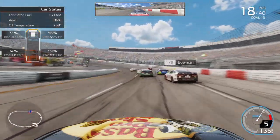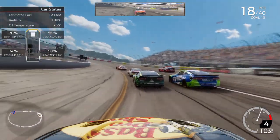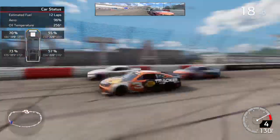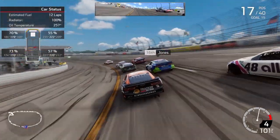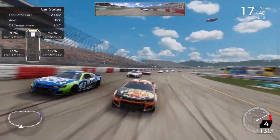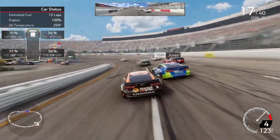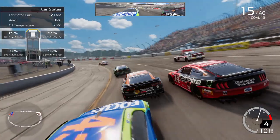Up to 18th. Here comes Suarez with a run back. Block that off. Now we're going to sneak inside of the 48 of Bowman. And Bowman's kind of been struggling here lately. He had a great start to the season, and he's struggled these last couple weeks. He's fallen from second. He's fallen to third in the point standings, and he was in second for a while. So 48 camp struggling a little bit, but I'm sure they'll figure it out.